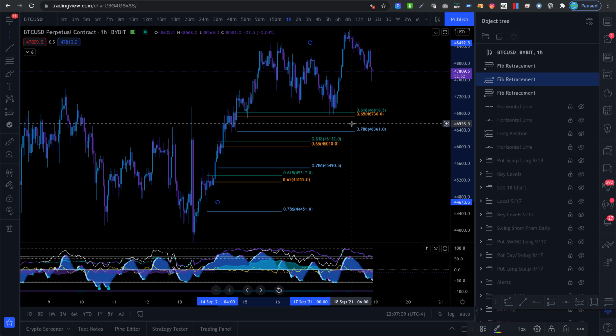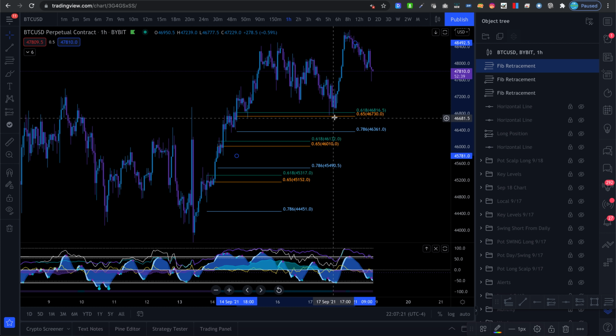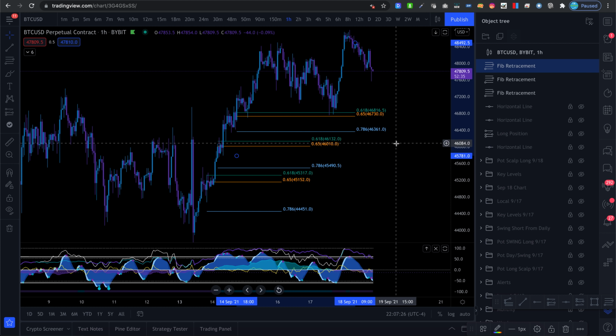If anybody's unfamiliar with what the golden pocket is, it's a fib level. If you go to the settings on your fib retracement, you want to make sure that you add a custom one called the 0.65. This will give you these two lines right here. This is the area where price tends to get the most powerful reactions from.